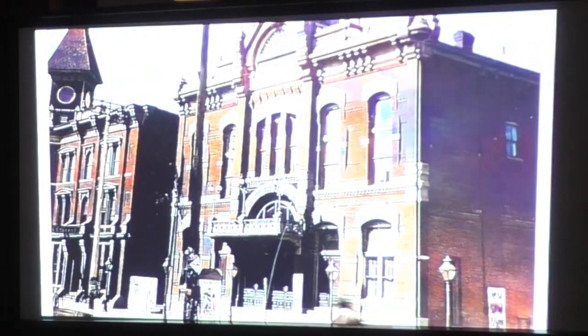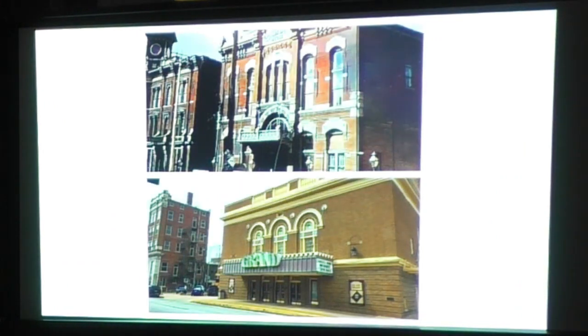This is the Keokuk Opera House. It was destroyed by a fire in 1923, but it was built in 1880, and it had a seating capacity of 1,000 people. It was a very big building. It was renamed the Grand Theater in 1914. It changed ownerships and was completely renovated, and burned in 1923. It was replaced by today's Grand Theater that you see there.